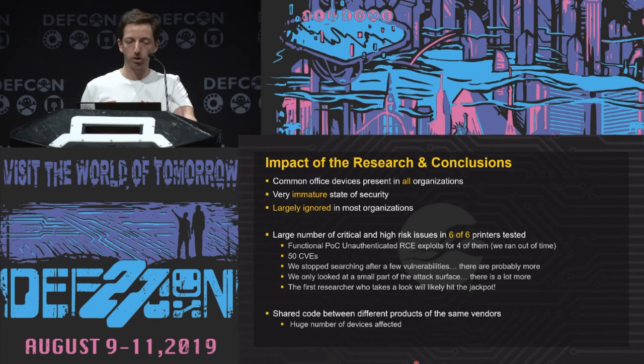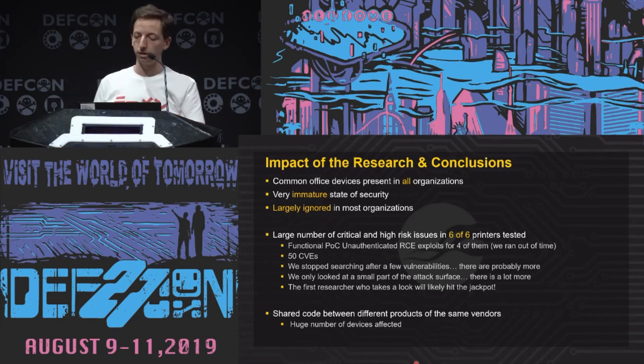A lot of CVEs, and we stopped searching for vulnerabilities. So this was important. We think there are a lot more issues waiting in there, and we only checked a few services. There is a lot more to research here, and by what we saw, the first one looking at this will probably find gold in there. And we only checked 6 printers, but we do not expect the same manufacturers to have different implementations for some of the protocols, such as IPP or different web applications, etc. So probably the number of devices affected by these issues is huge, much bigger than the number given by some of the manufacturers.